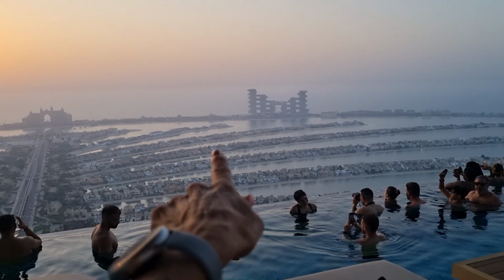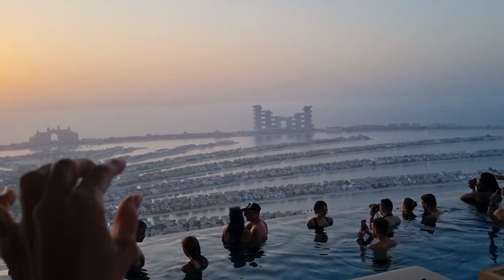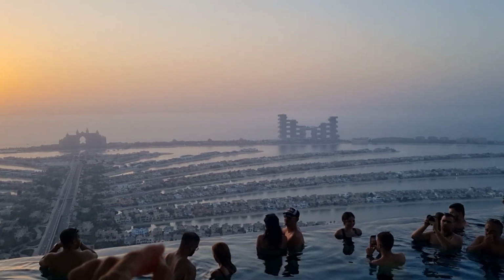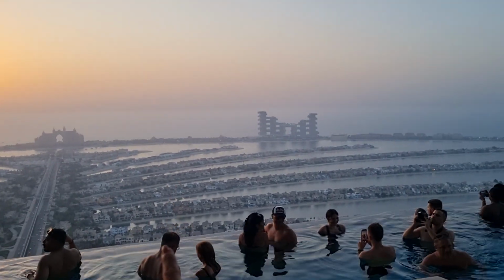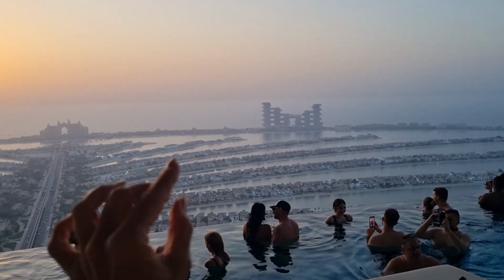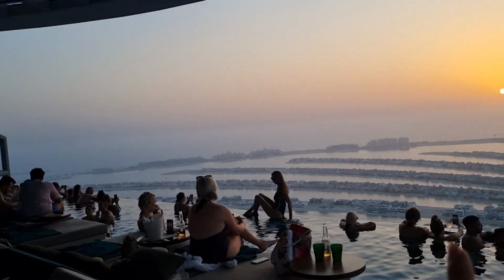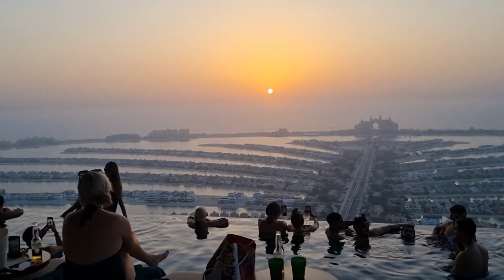And all of these little branches here are the fronds of the palm. Each of those fronds has villas for sale. These villas are from 5,000 to 7,500 square foot. Each of them are on a private beach. So if you're looking for a villa to live here on the palm, this is where you want to come to.